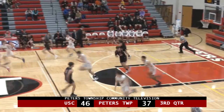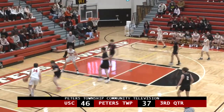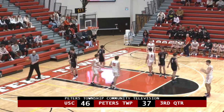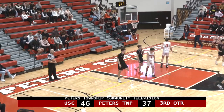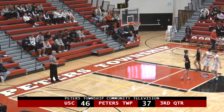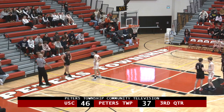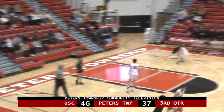Backdoor, stolen by Dunbar. Up he comes. Mills looked at a 3. He goes baseline, and he raised up his right forearm, and they're going to get him for the charge. Awfully good defense by the Panthers. The player beat him to the spot, and Mills tried to hold up, but I think he got him with that forearm. That's what the referee saw anyway. That's two fouls on Mills.